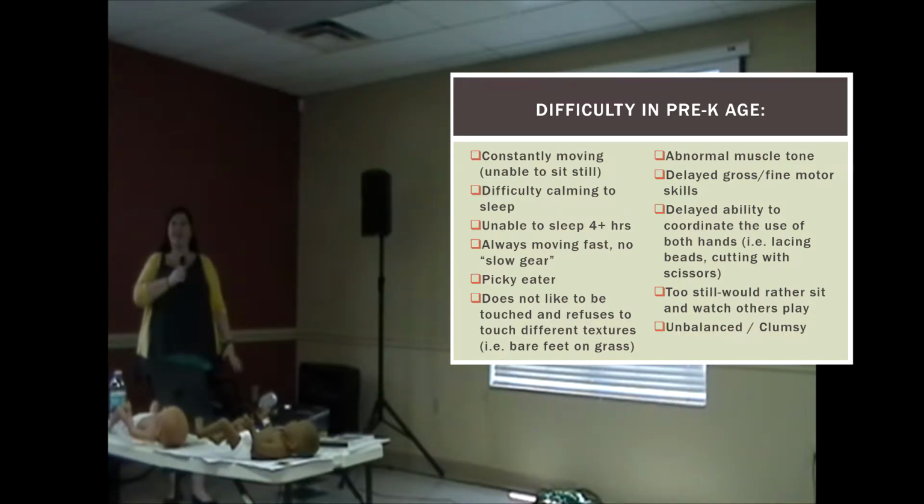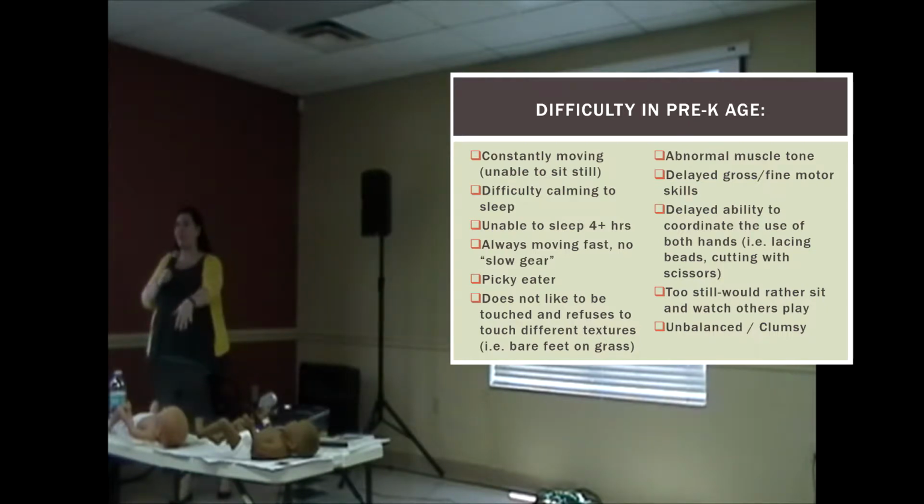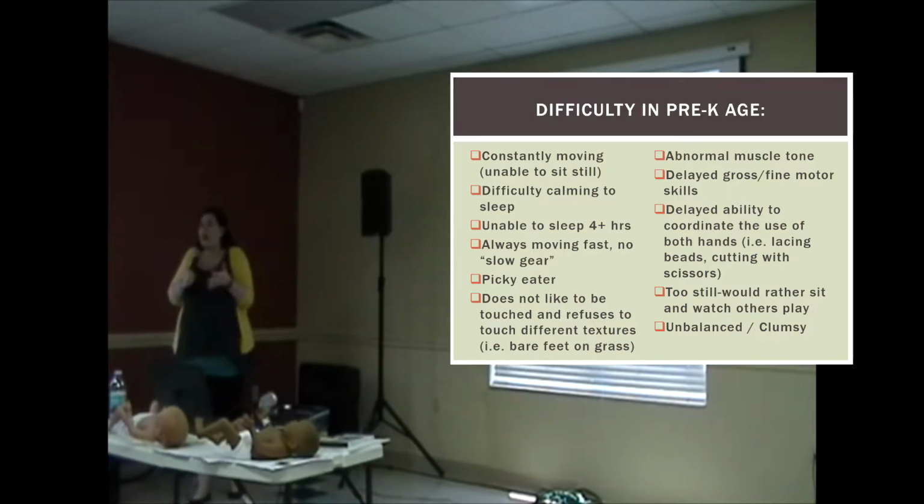They're too still. This was some kiddo that I think we saw when somebody did a shadow visit, that they would rather sit and watch others play rather than go out and initiate play. So sometimes you have that child that would rather sit back and watch. They don't know how to approach play. They don't know how to parallel play. They don't know how to initiate social skills.